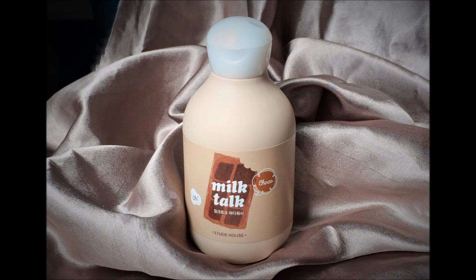All right, so first of all, how adorable is this packaging? I think it's just precious. It looks like a little carton of chocolate milk, doesn't it? Now, the smell. Hang on, I have to smell it.